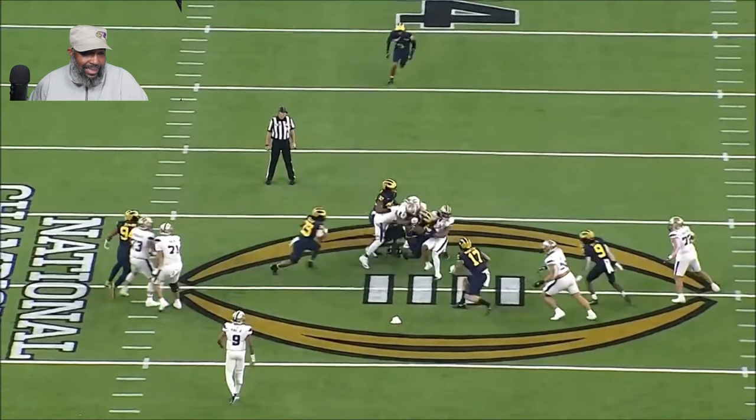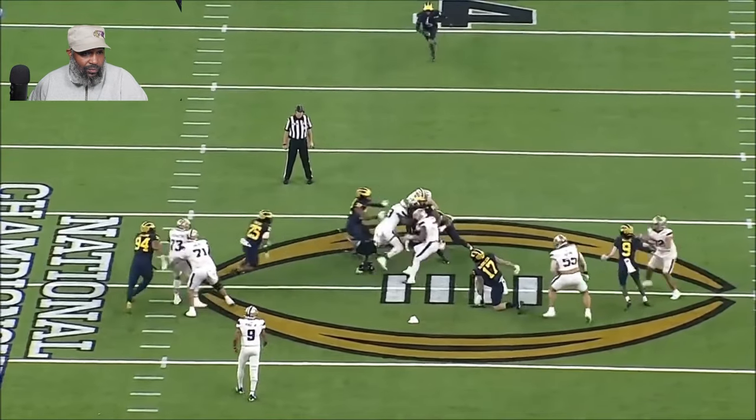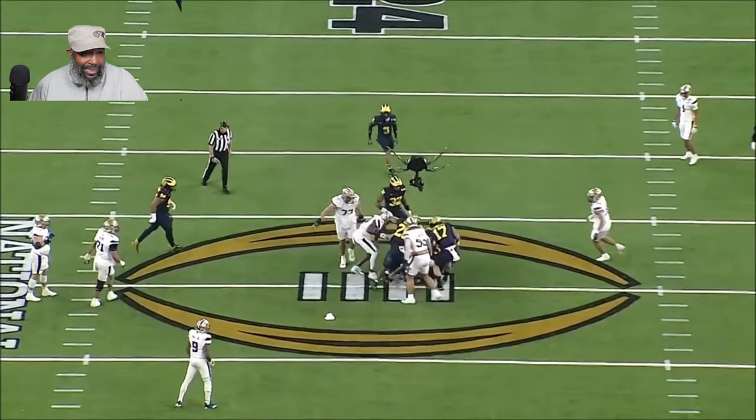Now, obviously, he didn't finish him because this is the guy right here. This is the same guy. You got to finish your food. You can't let it get halfway down and throw it back up. You got to finish your food. I love the initial part of it, but you got to finish your food. Because, look, this man gets back in and tries to get in on the tackle.